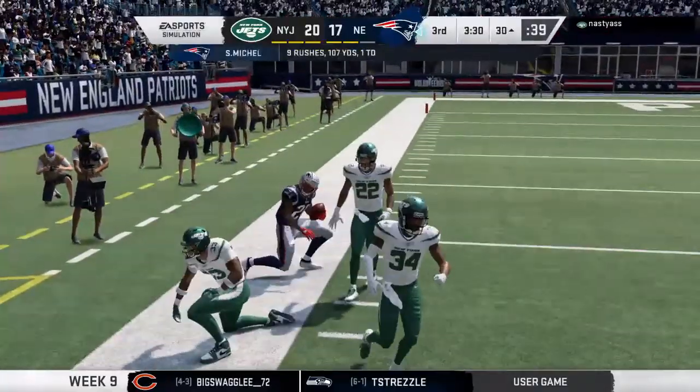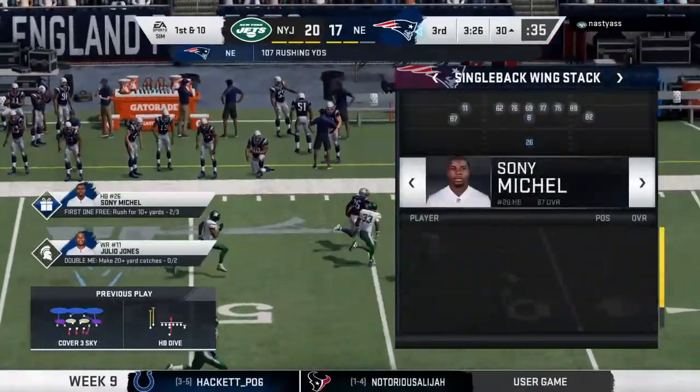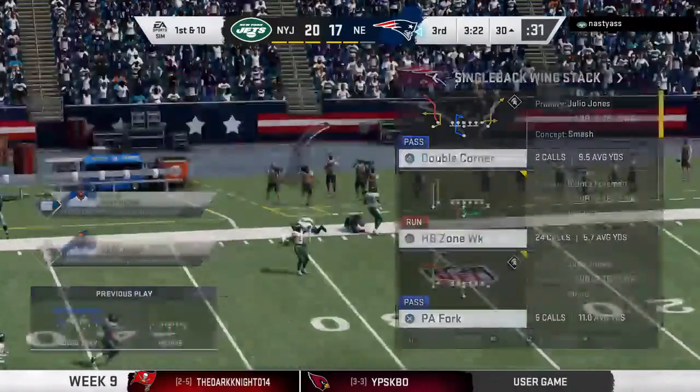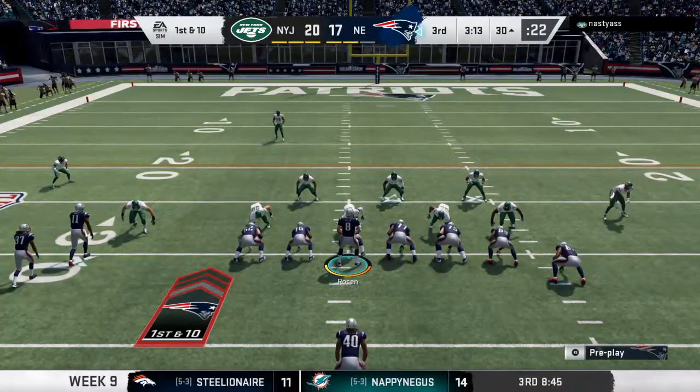And he gets all the way down to the 30-yard line. A big-time run there by Sony Michel. 44 yards. So the big play has him all the way down to the 30 now for 1st and 10.